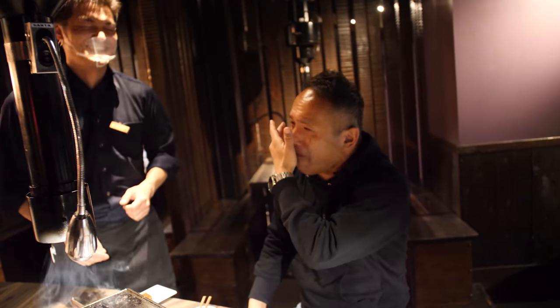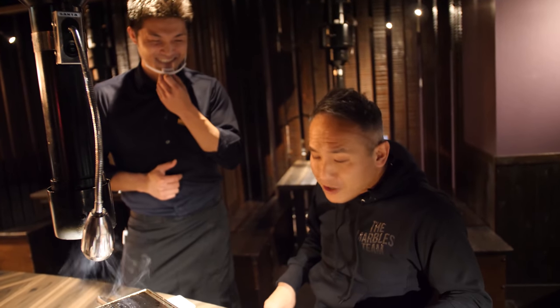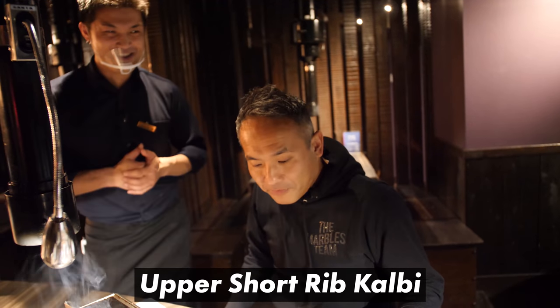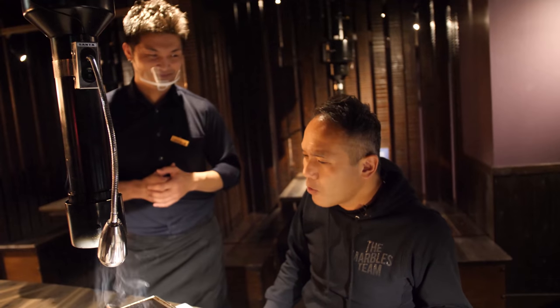Bravissimo! What is this? Karubi. Joe Karubi. Wow, sirloin. Wow. A5 Wagyu sirloin. It was a lethal weapon.